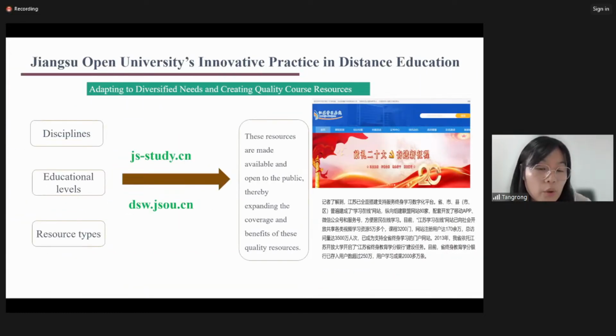In addition, we also promote new advances and changes in disciplines, industries, and fields into the courses, updating the content in real time and conducting continuous iterations and upgrades. We also categorize and integrate high-quality resources based on disciplines, degree levels, and resource types. These resources are selectively made available and open to the public through platforms such as JS Study Dossier and DSW.JSOU Dossier, thereby expanding the coverage of these quality resources.